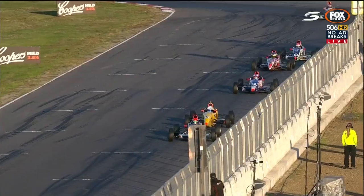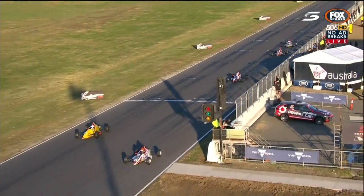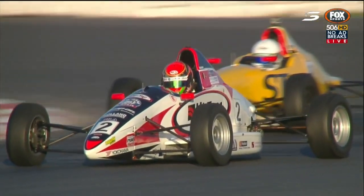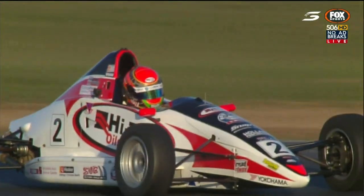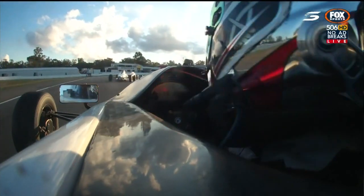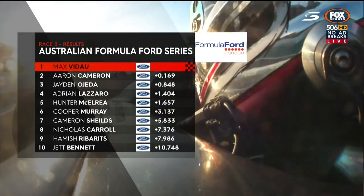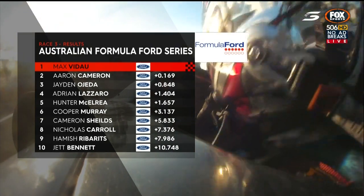The High-Tech Oils Formula Ford gets the job done. Talk about a good drive. Held his nerve, didn't he? Under heavy fire. Congratulations. That is a cool head on 16-year-old shoulders. Nice work. And Aaron Cameron doing enough to win the round. As the sun nearly sets on the Winton Super Sprint, it's Max Vidot who wins the second and final race. Aaron Cameron, by just a 1/10 of a second, followed him all the way.